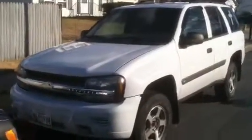All right, here we have for sale a 2004 Chevy Trailblazer LS. Has new upper and lower ball joints, new inner and outer tie rods, cross drilled slotted rotors. It's been sitting for a while, so of course they're rusty. Has ceramic pads all the way around. I'm asking 45 for it.